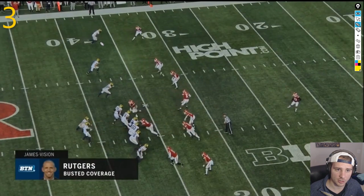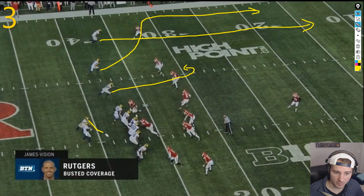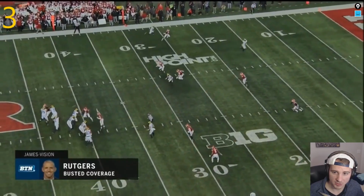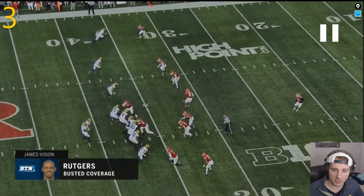As far as routes go, you're going to have just a general fly route from Collins. You'll have this little flat and up route for Bell. Perry's going to run at the first down marker and then sort of turn around. Then you'll have Drew Wilson coming out of the backfield, just kind of plant into the center of the field as well. Obviously, it's zone coverage here. So, someone done goofed on Rutgers, and we'll figure it out really quick here.